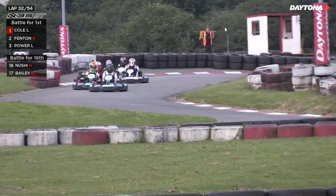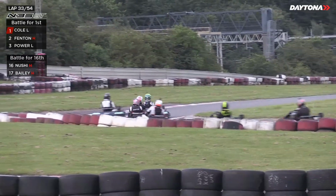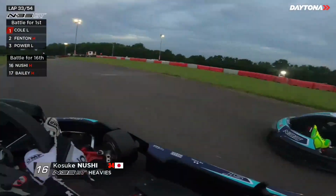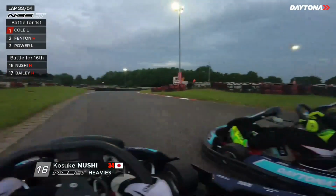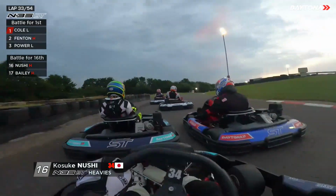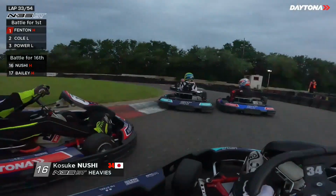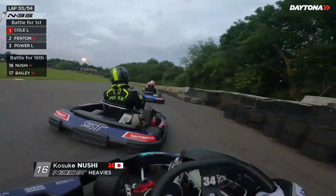There's about 7 of them in this mix. Absolutely incredible as they race for position. Cole, Fenton and Power just trying to stay out of trouble. This has given Fenton a really good chance. Cole is now through into the lead. Power down to 3rd place, and here comes Manton trying to work her way forward. She gets the position. Excellent work to run in front of Kazuki Nushi, and up the inside, that's the leaders.